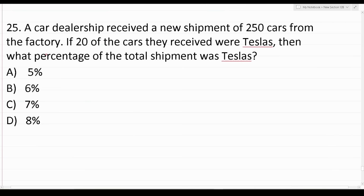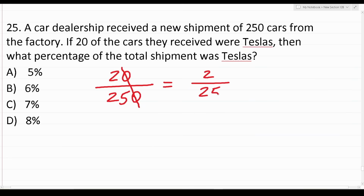All right, so number 25 says a car dealership received a new shipment of 250 cars from the factory. If 20 of the cars they received were Teslas, then what percentage of the total shipment was Teslas? So they received 20 Teslas out of 250 cars. To convert this fraction to a percentage, we're actually going to perform this long division here. That is, we're going to read this as 20 divided by 250. Of course, we can cross out these corresponding zeros, and this becomes 2 divided by 25.